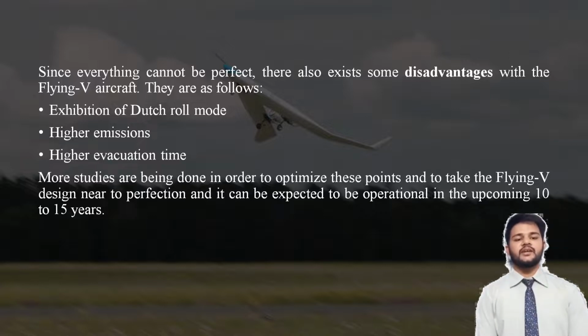More studies are being done in order to optimize these points and to take the Flying V design nearer to perfection, and it can be expected to be operational in the upcoming 10 to 15 years.